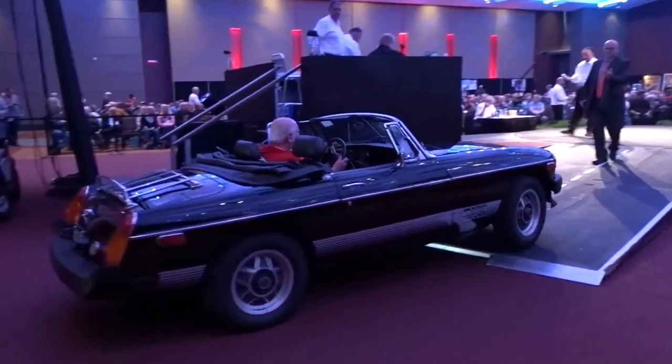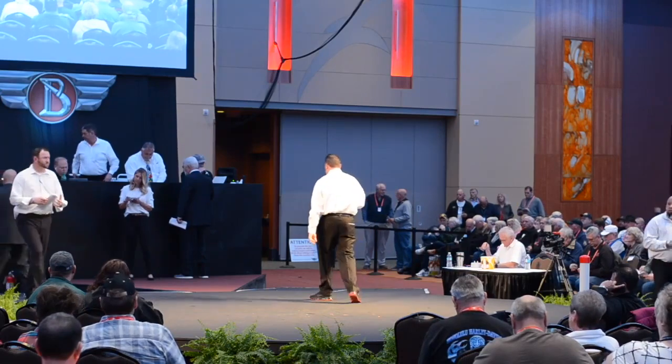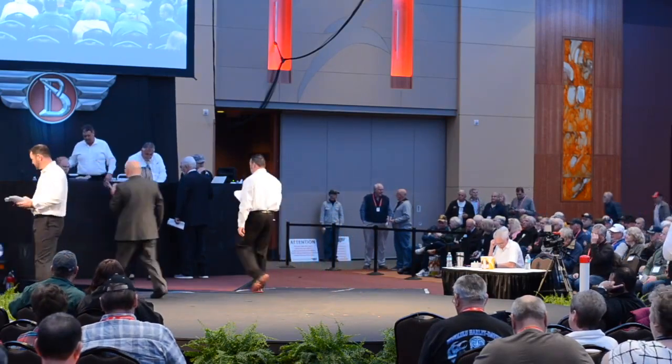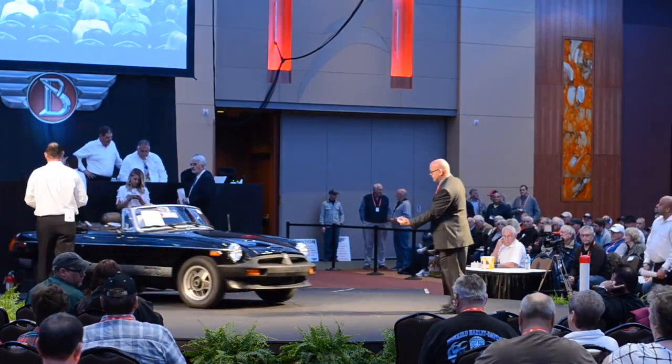MGB Limited Edition, final year of MGB production. This is a special USA edition, limited edition. This is all black, equipped with special and unique features.